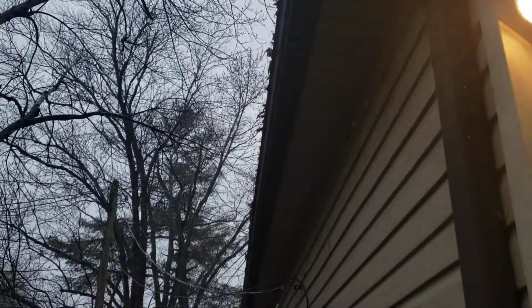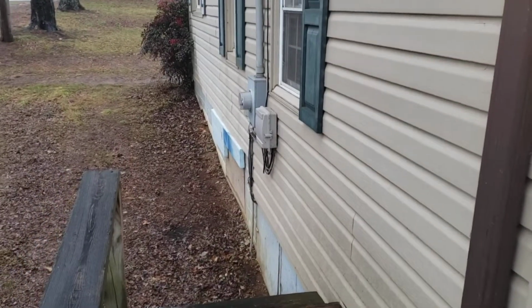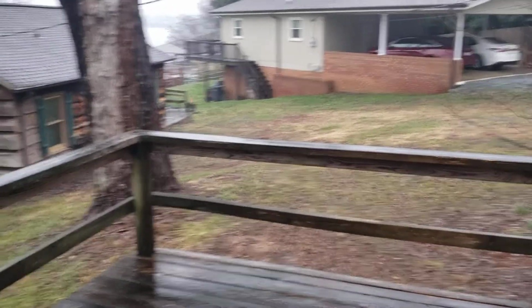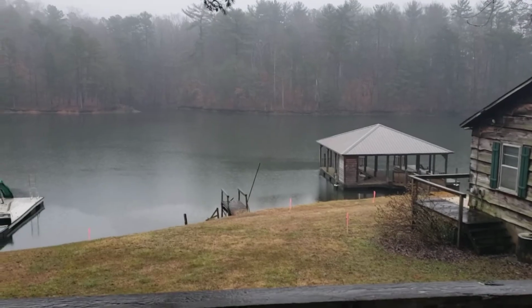Gutters are full of debris. I see the water dripping off. Vinyl siding's in good shape. Used to be all cinder block and they've gone back and vinyl sided over it recently. Deck is reasonable. Going to be needed to replace sometime in the next 5 years, but if you could get this thing cheap enough, you could throw some money at it, but it is fairly rough at the current time.